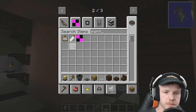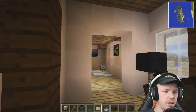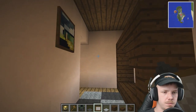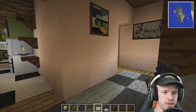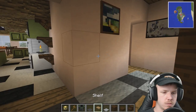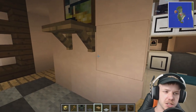Paintings to go over the edge. Just a single one. Yeah, just a single one. Can't really have one anywhere else. That's a really blank wall. Unless I go with a double painting like that. I think it works. Shelf. Just one there. I don't want it to feel too cramped. It feels a little bit cramped, but at the end of the day, it does only go to a bathroom.